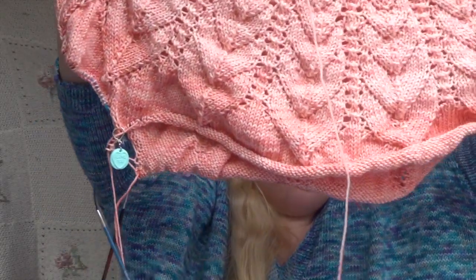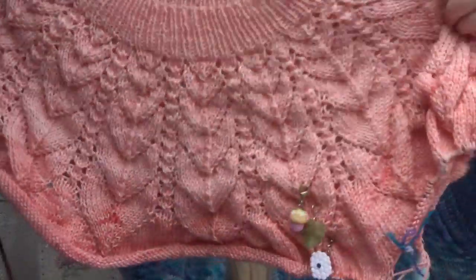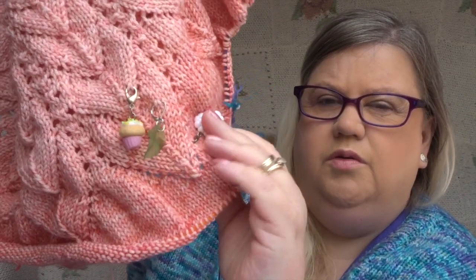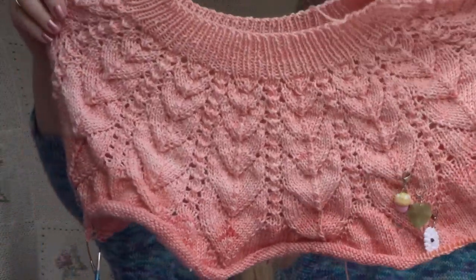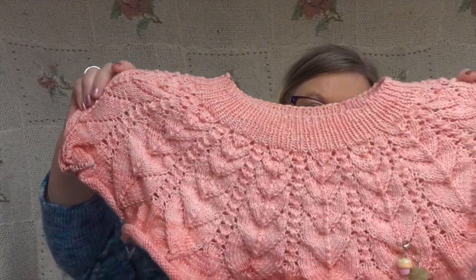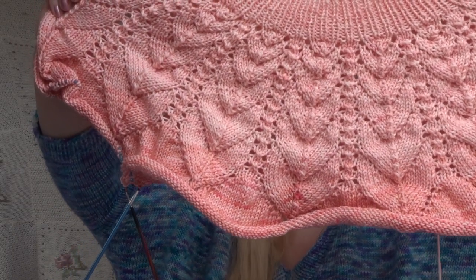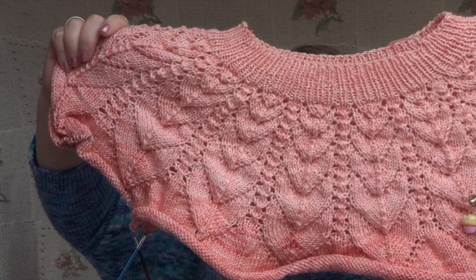So I'm on plain stocking stitch at the bottom, and I was where the sheep was last time I recorded. So I have done that, and I finished all of the lace now, and I'm on the body. So what I'm going to do now is stop and knit both the sleeves, because I want the sleeves in the yarn that I'm using at the moment before I fade into the next colour. So I'm going to knit the sleeves next.